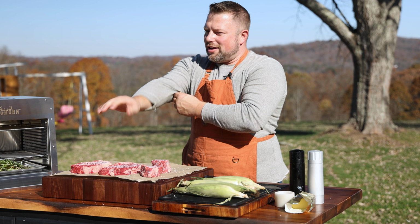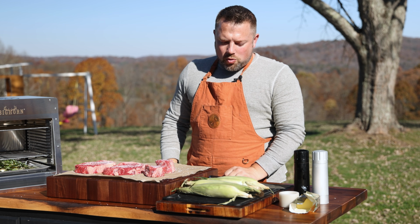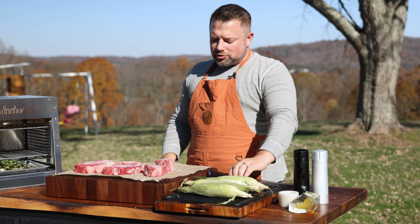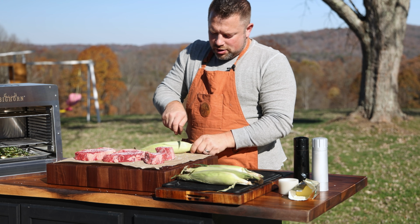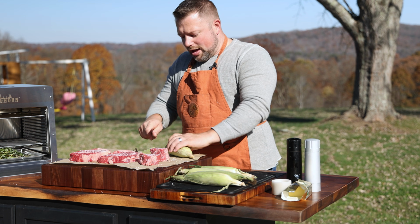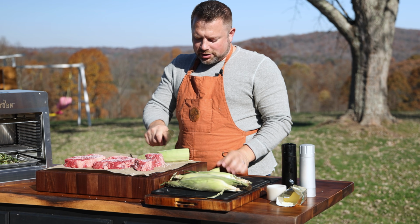Now, because this thing can do just about anything, I thought about doing either some mushrooms or some carrots or some corn. I have some carrots I think I'm going to reheat in here, but I thought it would be cool to sear some corn. I had seen somebody else do something similar to this, and I thought, why not try it? This would actually be pretty good.